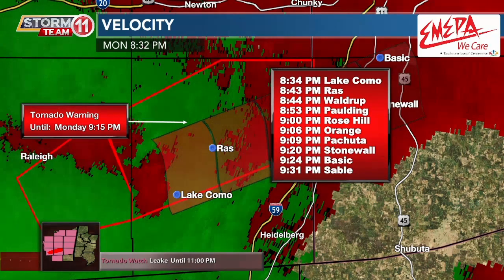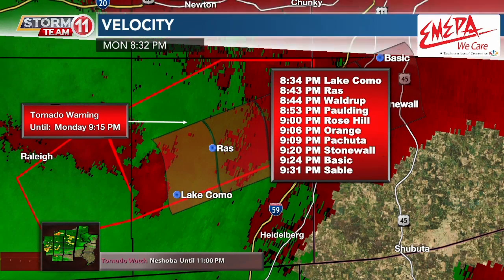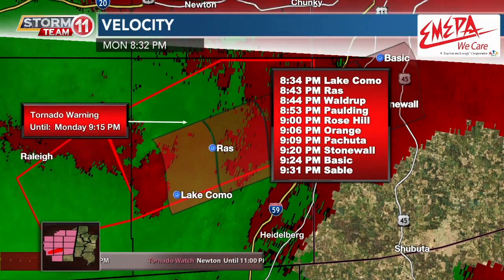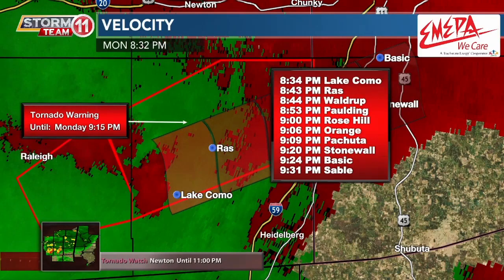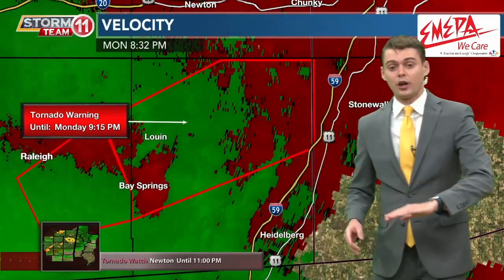You see Lake Como, 8:34. You want to be seeking shelter immediately. Ross, 8:43. Waldrop around 8:44, into Rose Hill at 9 o'clock. That is in the next 30 minutes. It'll be in Rose Hill. If this thing still holds together and they expect to continue it into Clark County, well, you can expect Pachuta and Stonewall into Basic and Sable around that 9:31 timeframe. So about an hour from now, if it still is holding together and showing that rotation indicated in this storm, well, you could be seeing that still track into Clark County and even portions of southern Lauderdale County as well.